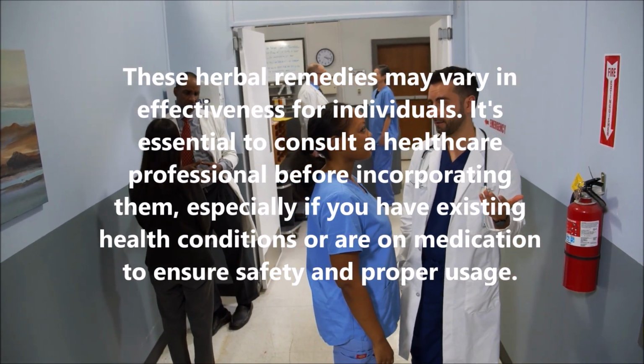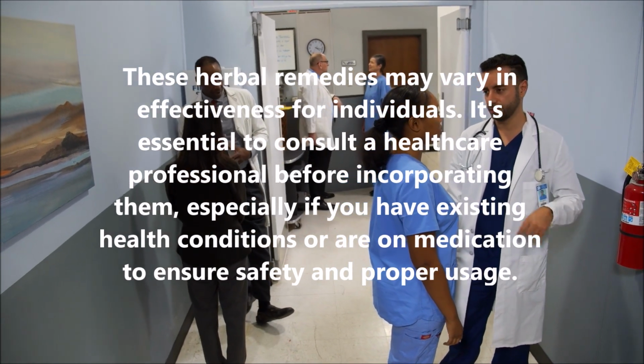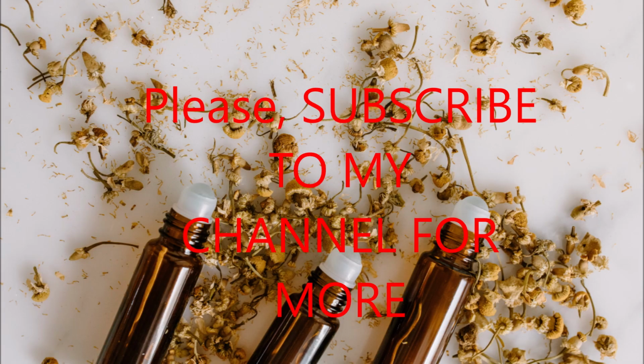These herbal remedies may vary in effectiveness for individuals. It's essential to consult a healthcare professional before incorporating them, especially if you have existing health conditions or are on medication, to ensure safety and proper usage.